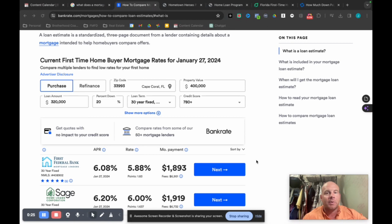But not a lot of people probably have $80,000 lying around, right? So where's that 20% come from? Something to remember is if you put 20% down, typically you won't have to pay something called private mortgage insurance, the PMI. However, you don't have to put 20% down in order to get a loan. That's a common misconception. For example, let's look at these numbers right now. You're looking at anywhere from $1,900 to $2,000 a month if you're able to get that rate.